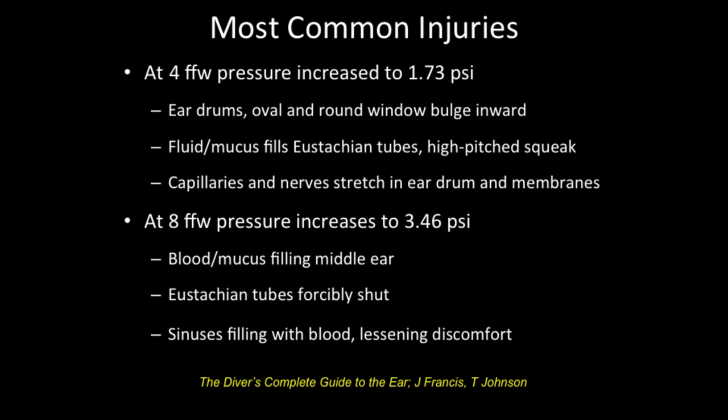The capillaries and the nerves begin to stretch in the eardrum and the other mucous membranes. It's starting to cause discomfort and it's straining the blood vessels. At 8 feet, the pressure is increased to 3.46 PSI. And remember the threshold again, bottom most is 4.5. So now you've got blood and mucus actually filling the middle ear space. The eustachian tube at this point is forcibly shut, so it's very difficult, if not impossible, to try and equalize at this point. The sinuses are beginning to fill with blood.